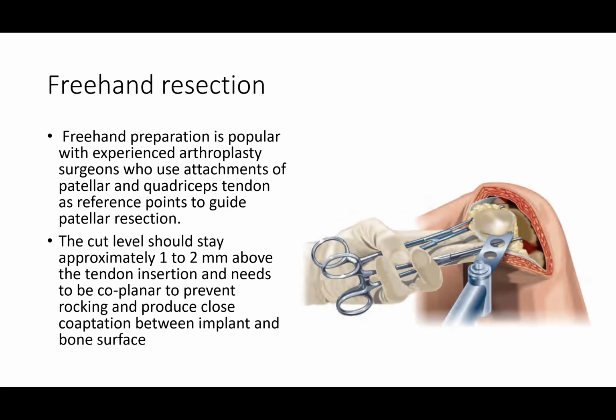Two techniques can be followed, either a freehand resection or guide directed. First is a freehand resection. This is popular with experienced surgeons who use attachments of the patellar and quadriceps tendon as reference points to guide the patellar resection. The cut level should stay approximately 1 to 2 mm above the tendon insertion and needs to be coplanar to prevent rocking and produce close coaptation between the implant and bone surface.